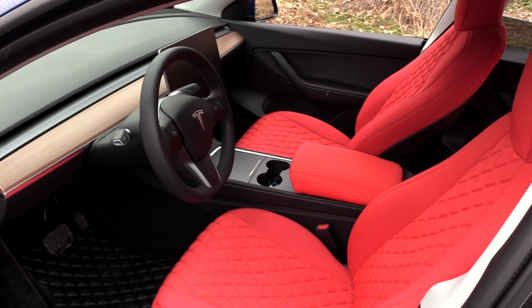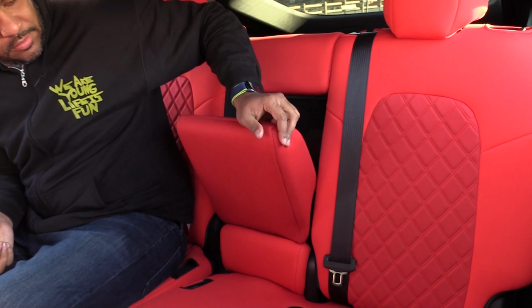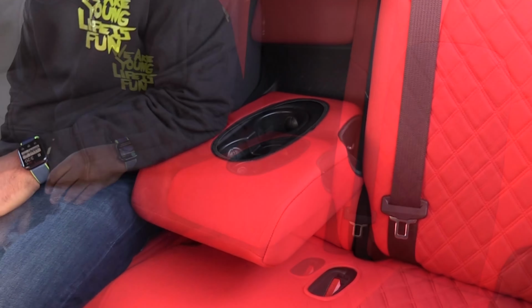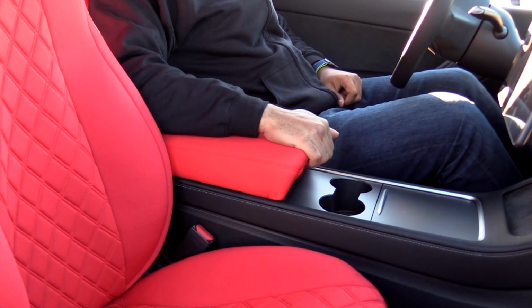The innovative design allows for the use of all your vehicle's seat controls, and the bench seat allows access to the rear center console and cup holders. Plus, the front has a center console cover for added comfort.